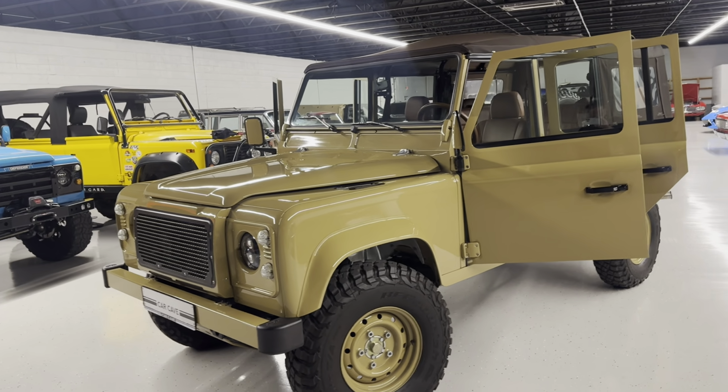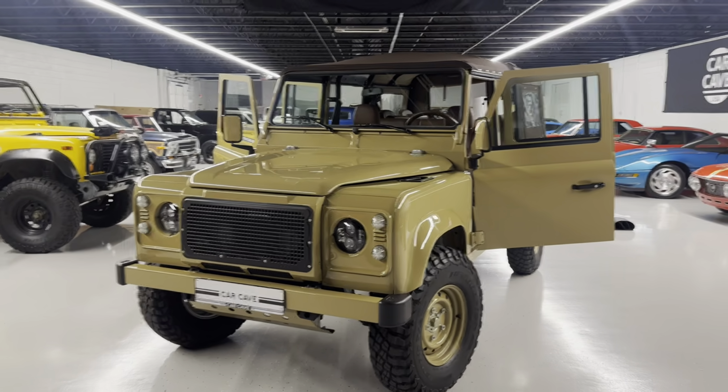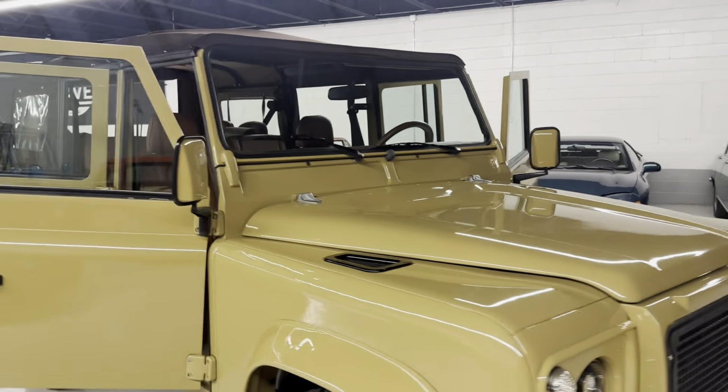It's a soft top. You can run for the beach. You can drive it even in bad weather. All around solid quality build. If you want us to do a driving video for you, reach out. We know Defenders real well.